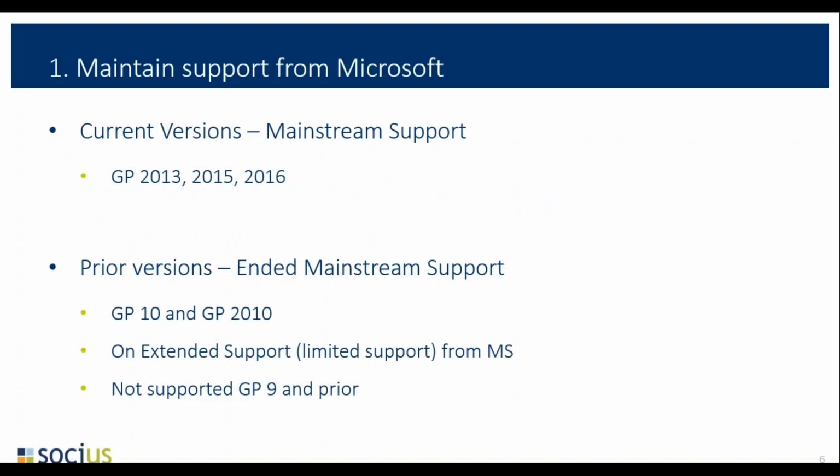The first reason to upgrade Dynamics GP is to maintain support from Microsoft. In general, maintaining support means having assistance from Microsoft when needed, such as getting the service packs, hotfixes, or payroll tax updates if you are using payroll. This slide shows what versions are on mainstream support at this time. The current versions still on mainstream support are GP 2013, 2015, and the latest release, 2016. The prior versions that have ended mainstream support are GP 10 and 2010, and any other versions below that, such as GP 9 or GP 8.